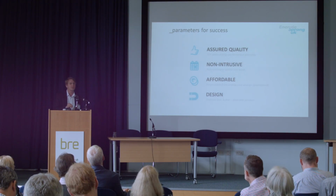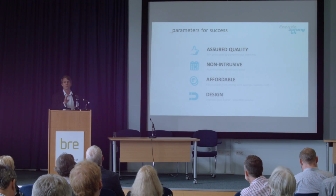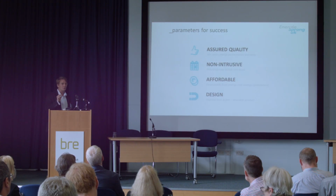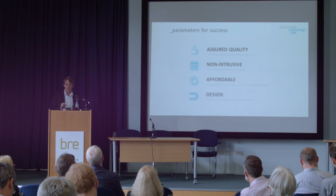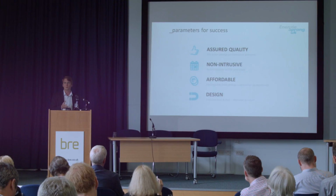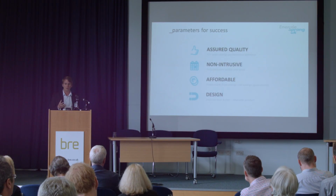So the parameters for success, there are only 4 of them, so it will be easy for industry to meet them. The first 3 are those that prevent us from doing good quality retrofits to date, because we don't have any assurance on the quality. We do retrofits and we hope for the best. What we need to have is a 30-year performance warranty on the energy performance of the property in place. So that's the assured quality that we need.